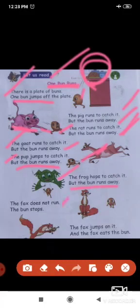The fox does not run. See here, see the picture. The fox does not run. The bun stops. The fox does not run. Suddenly the bun stops and stands there for some time.